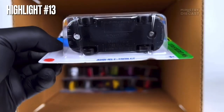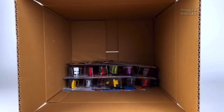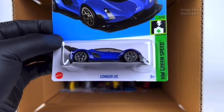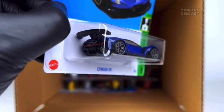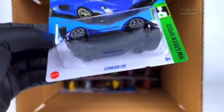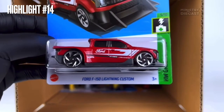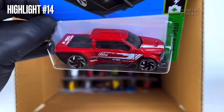Here's a nice one as well, brand new for this case, the Audi RS e-tron GT, done in white, with white wheels, does receive front tampo as well as rear tampo. That was a new casting in 2022, and actually has always been done in a stock look, although I do prefer the metallic grey colour it debuted in. The C-Zinger is from the previous case, so nothing new there. It was a new casting in the previous case, and this one's actually new for the 2024 B case.